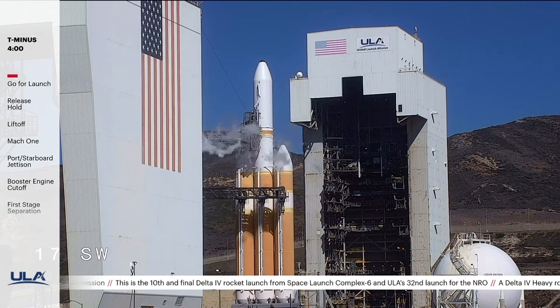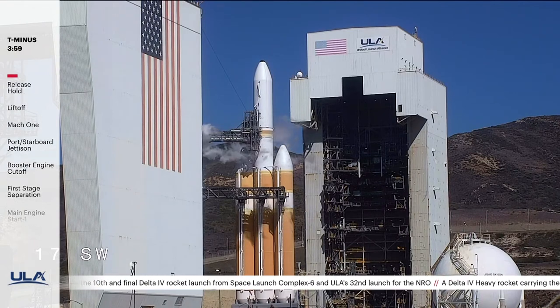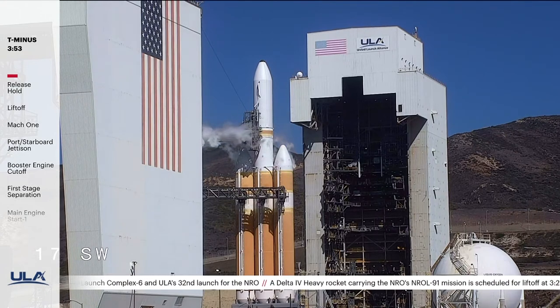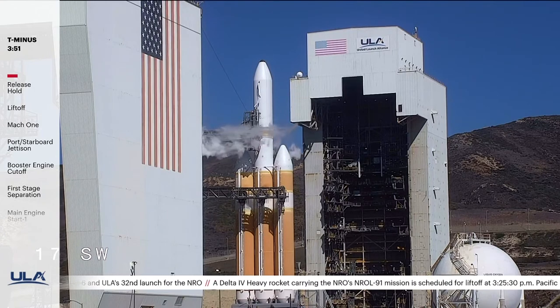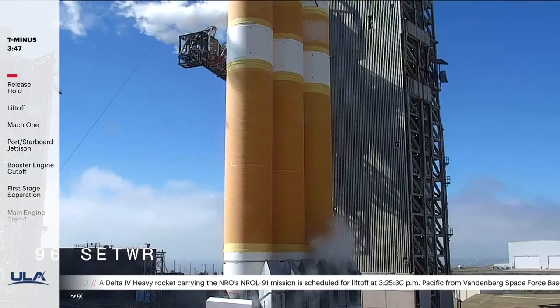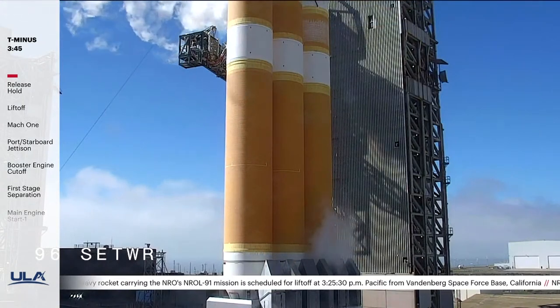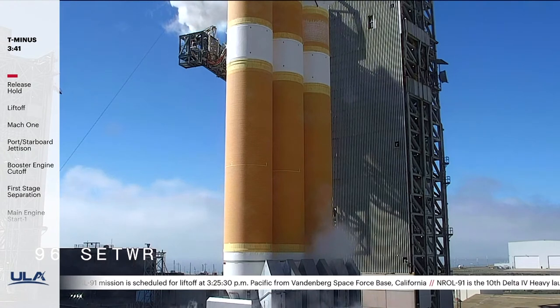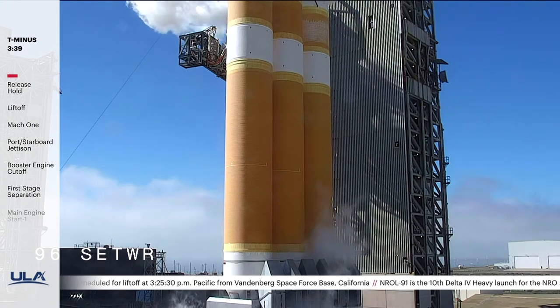This is Delta Mission Control. The countdown clock has resumed and we are go for launch at 3:25 and 30 seconds Pacific. With liftoff approaching, we're going to raise the volume on our launch team so you can hear the final preps taking place.